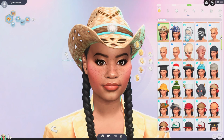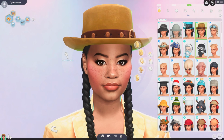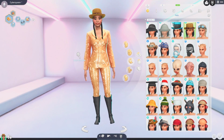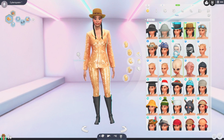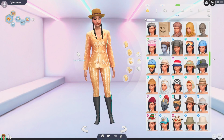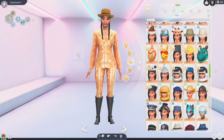Let me see something. I wonder. I guess this hat could work too. It's like she's a performer. Yeah, that's what it is. It looks like she's doing the shows for the rodeo when they come out and do the tricks.